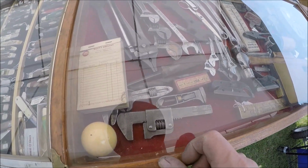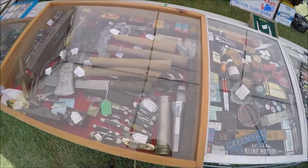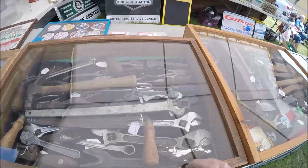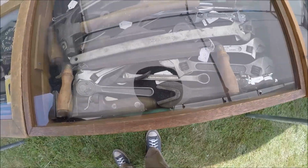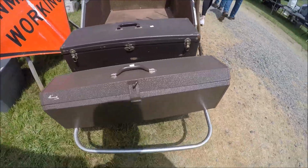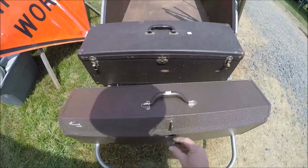Couple cool wrenches. There you go, the double-ended diamond. $125, ouch. Alligator wrench. Big Kennedy box. $60, that's a pretty good price.